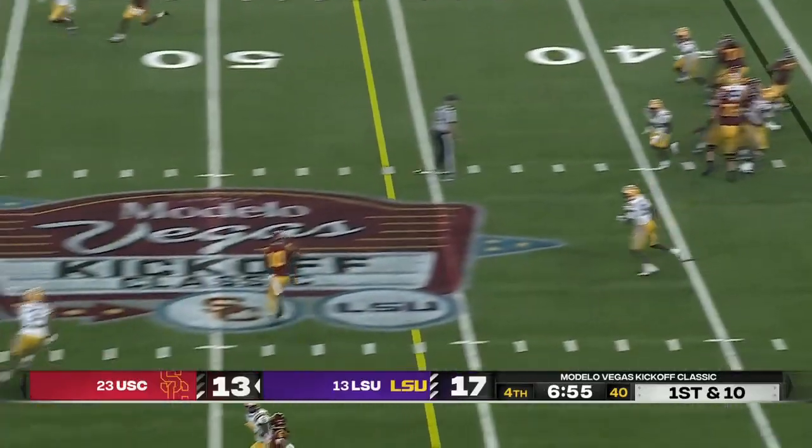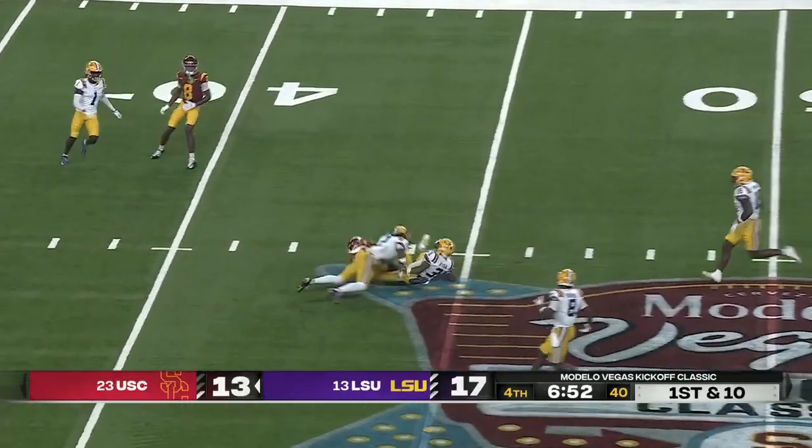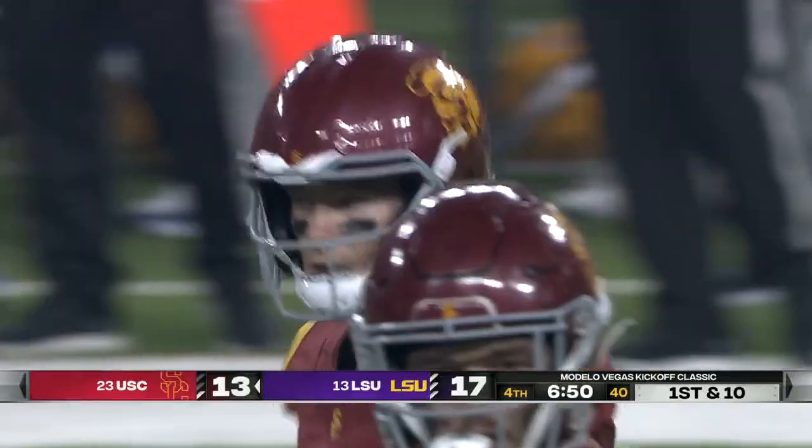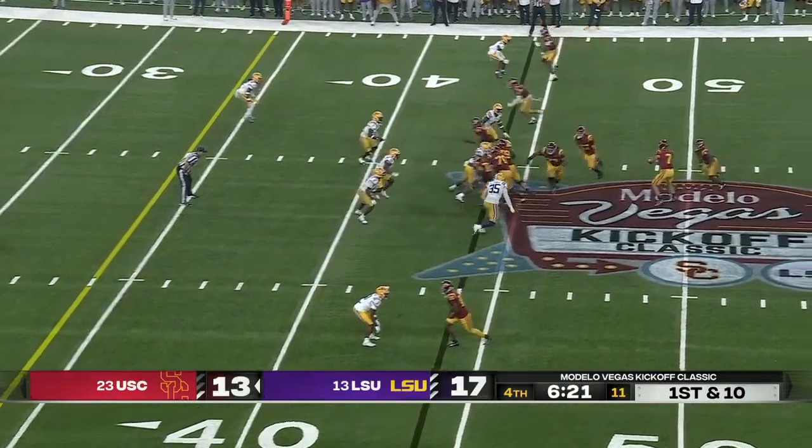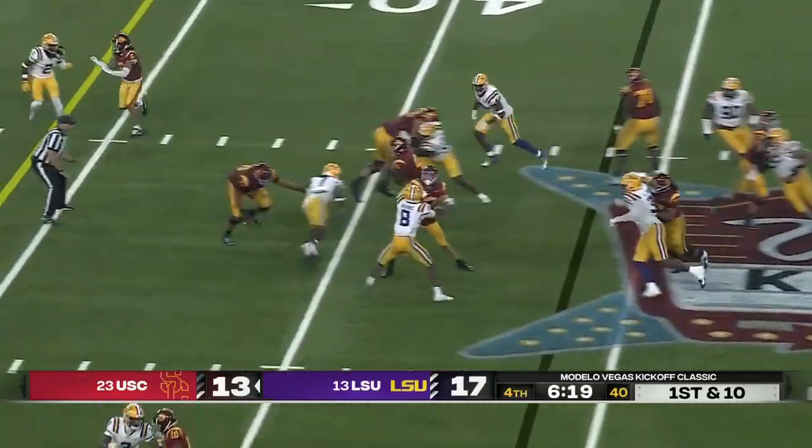Miller Moss back to work, firing, got Kyron Hudson. Hudson into LSU territory inside the 45. Just went over 300 yards for the night. He's trying to give his team the lead. Pressure off the edge, but they get loose.